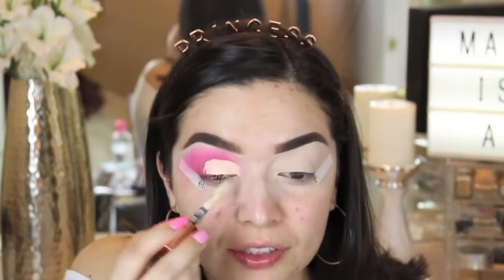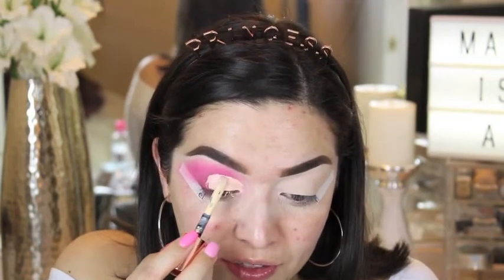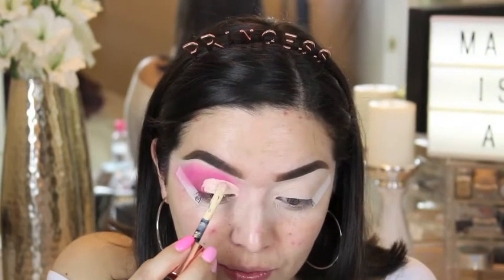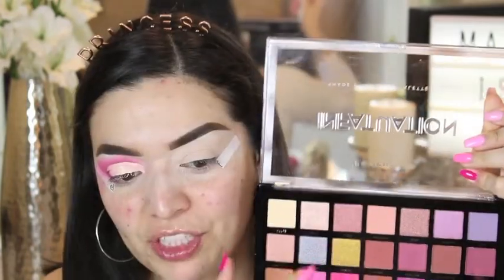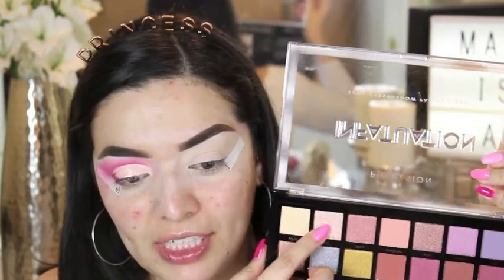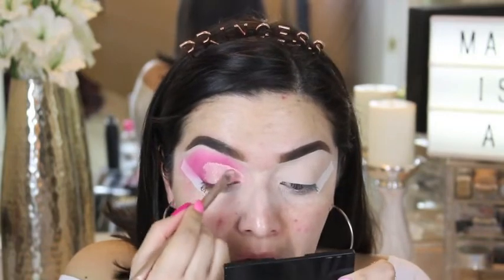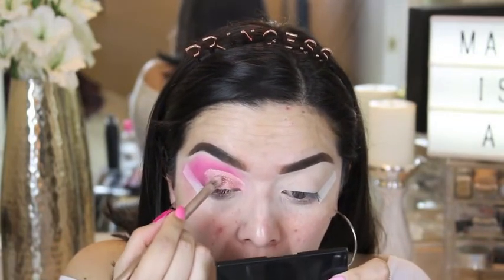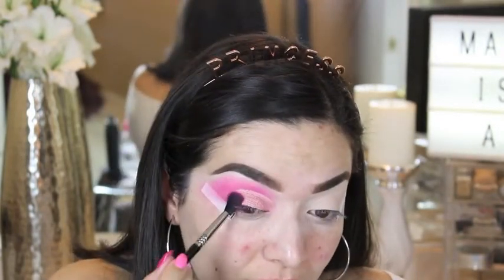The brush is not so precise, where you can do a really straight cut crease or a really perfect one. You have to work around with it a little bit more. I'm gonna go in with the shade Dizzy and then mix it with the lighter shade, which is called Halo. The second pink one that I used back into the crease, just to blend it together here.